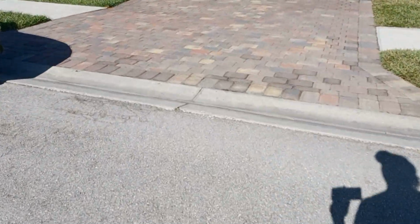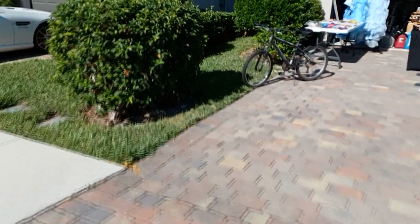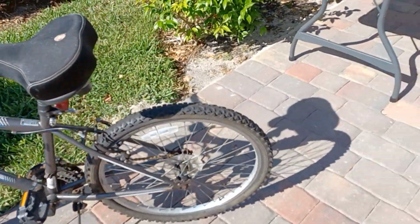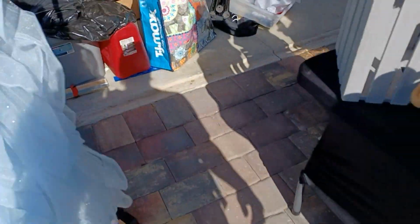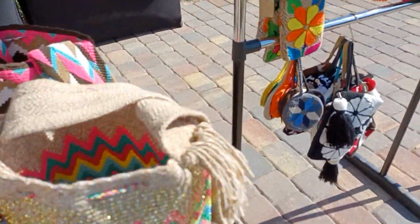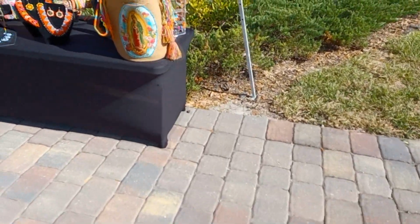See what we got. We got a bike. You know, they said there's 100 garage sales in this community. So far, we hit about 20. Hello. It's a nice bike. I'm looking for lawnmowers. Any lawnmowers? Yes. Let me find out if he wants to sell it. Okay. Good deal.